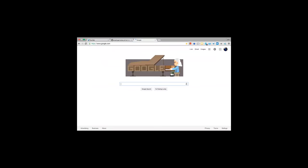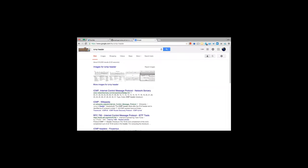Let's just go ahead and open up the header here in the browser, and we can see that you have type and code. The first byte is the type, and for ICMP, the value 8 is for echo, and the code will be 0 for echo reply.